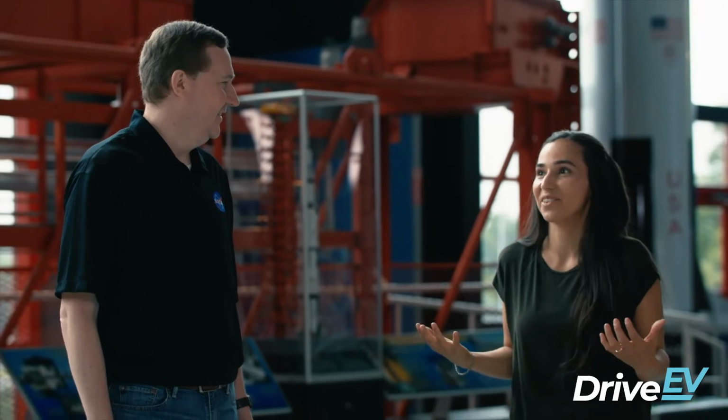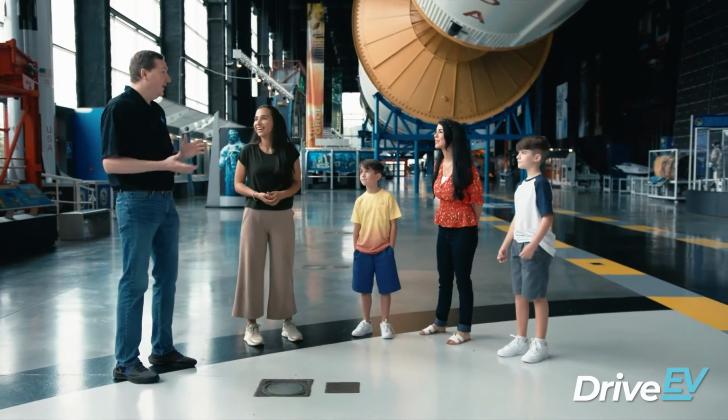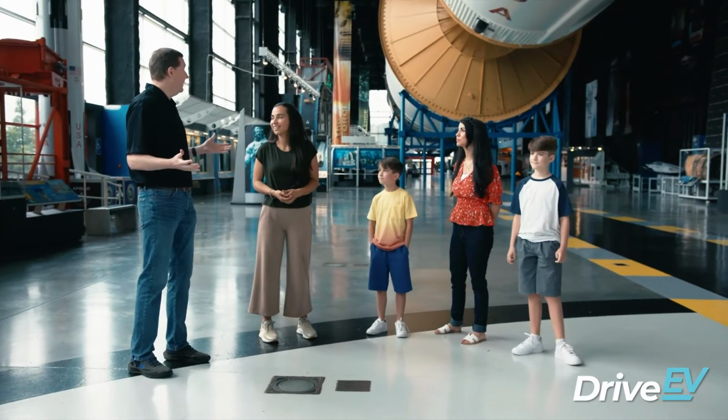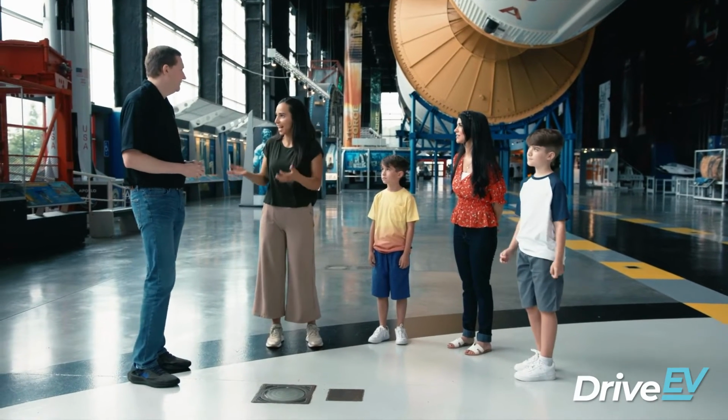This is such a cool space, and there's so much history to learn about. Absolutely. Every time I come here, it's a pretty humbling experience, especially where we're standing right now, which is underneath the Saturn V, biggest launch vehicle ever made. Wow, and you obviously know a lot because you're a rocket scientist at NASA.